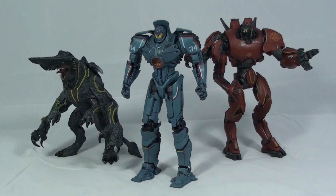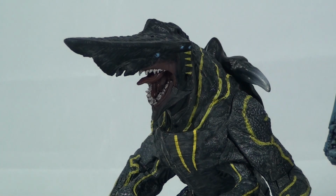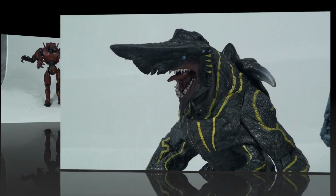I'm your host Aaron Hauser, and today we're going to be reviewing the NECA Series 1 set of figures from Guillermo Del Toro's new film, Pacific Rim. This Series 1 set includes two different Jaegers, including Gipsy Danger on the left and the Crimson Typhoon on the right. And it also includes the first Kaiju, nicknamed Knifehead.